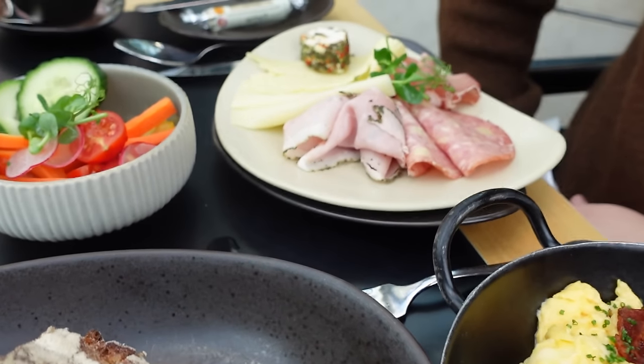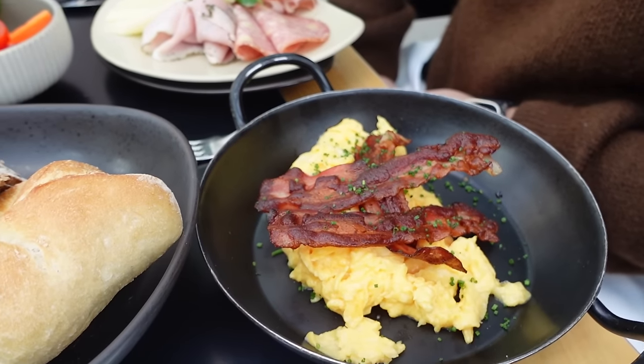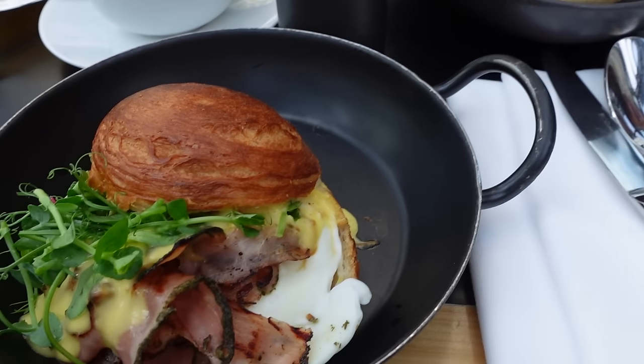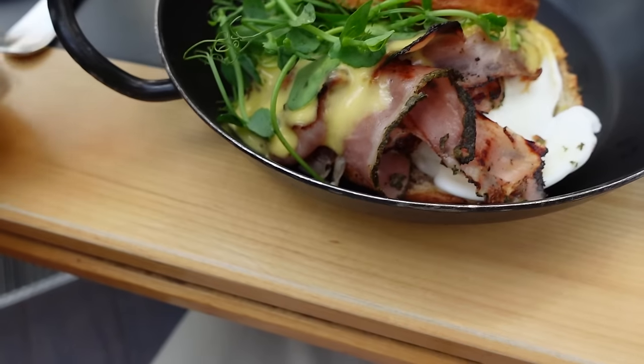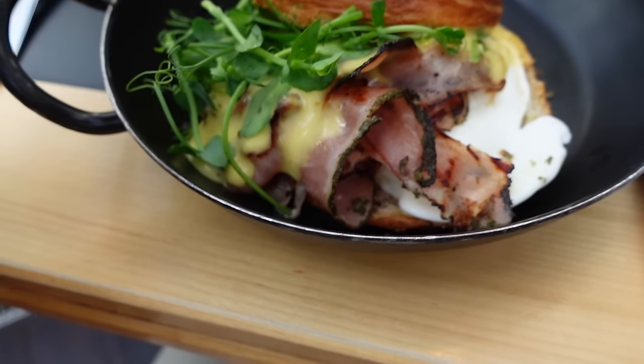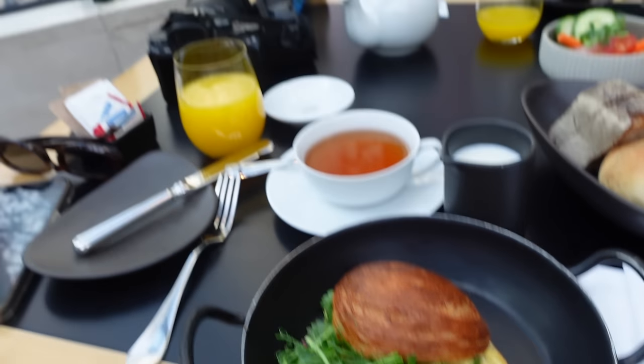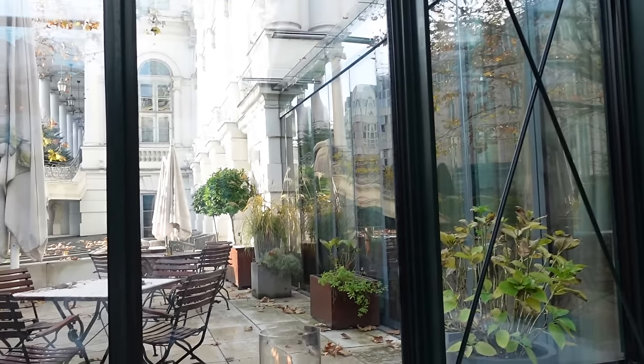So Andy has gone for the August Victor. This is like the big boy continental breakfast, isn't it? Four breakfasts in one. I didn't realise it was like this. I've gone for the eggs Clementine. It's basically like eggs Benedict, but in a croissant rather than a muffin. Look at that ham. It looks absolutely delicious. And then we've got this lovely view outside.